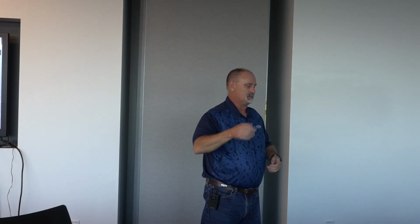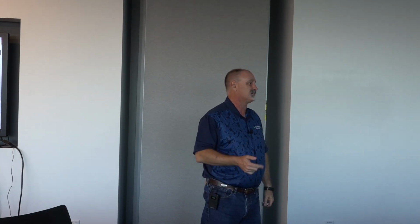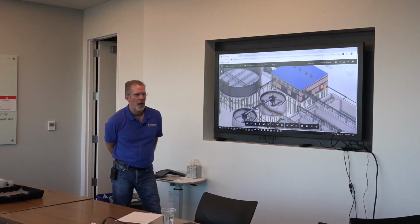The difference there is that the process is driving what the facility is, instead of the building housing what's going on. So the building's really ancillary to what we do. It's just there to hold the system. It's more or less like an envelope. Right, you're taking your process, and the building is just an envelope to keep it dry.